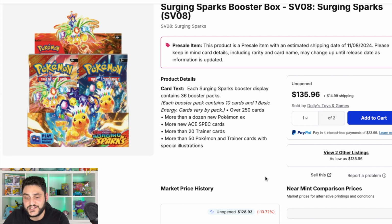And I can't say that that's going to continue to be the trend after this set comes out, but it's something that we all should start to think about, because Surging Sparks is going to be a little bit more of an expensive booster box due to the availability of this product. Just to focus on the set itself, of course it's a fantastic set. Of course it's going to be one of the top sets from the Scarlet and Violet era, one of the top sets of the year, of course.